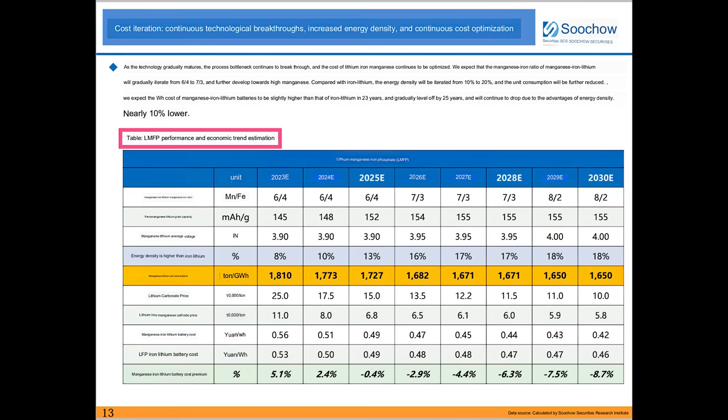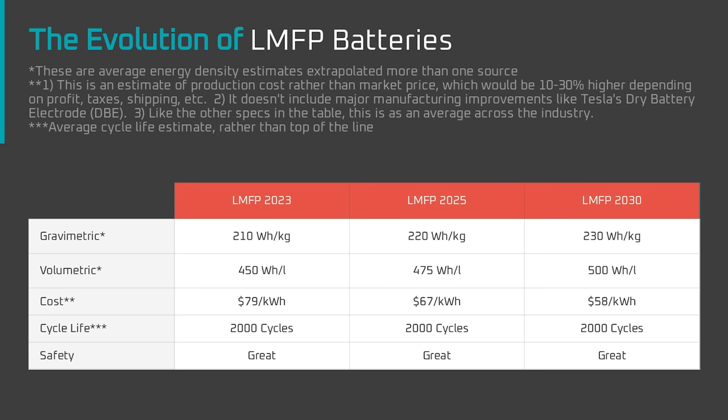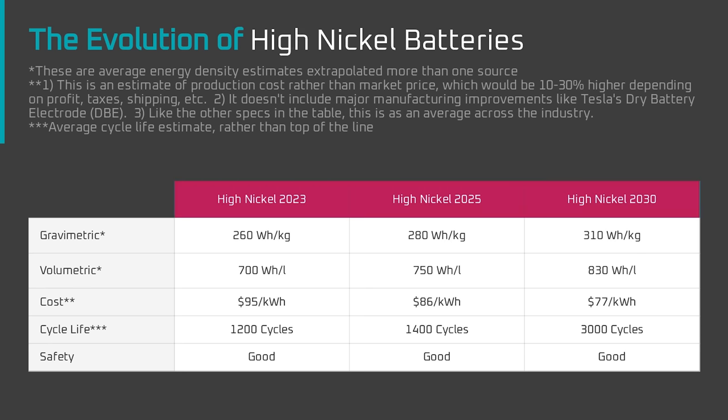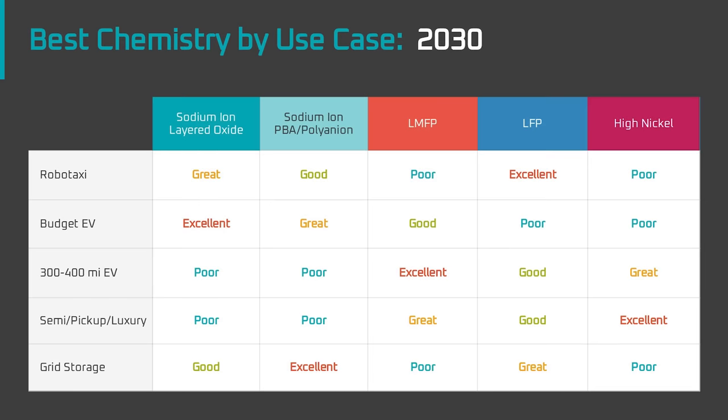So today, I'll walk you through the slides that were shared on X, build roadmaps for 2023, 25, and 2030 for what I expect to be the five dominant battery chemistries this decade, and then using those roadmaps, look at how the competitive landscape for batteries will evolve from now until 2030. That is, which chemistries will come to dominate product segments such as EVs and grid storage.